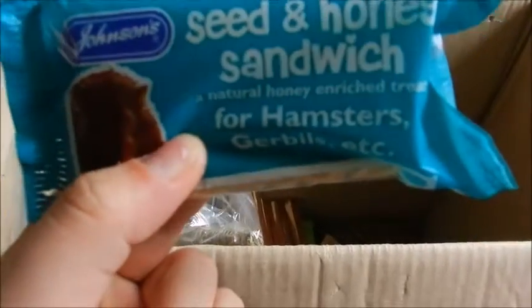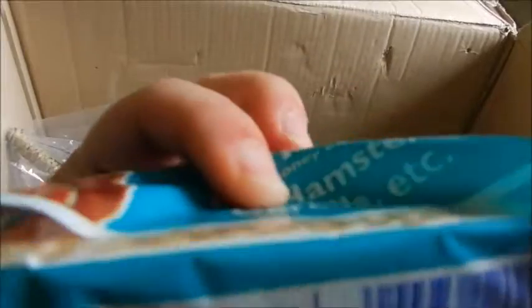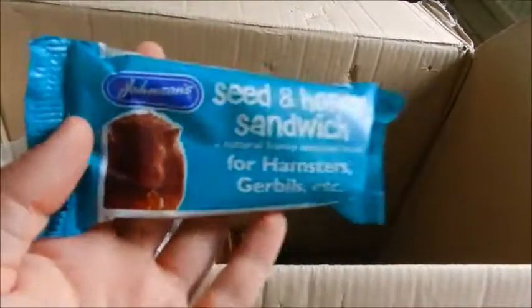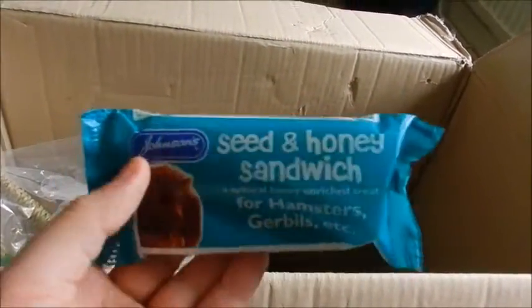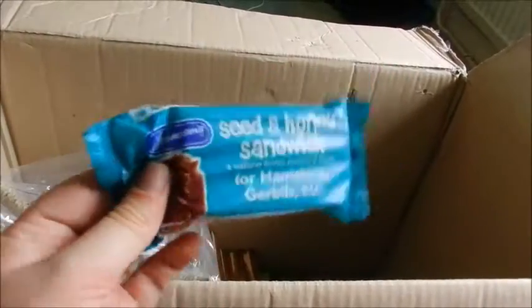So that's them. Next we have one of the Johnson's Seed and Honey Sandwich, a natural honey enriched treat for hamsters, gerbils, etc. And there's a cute little picture of a hamster there. So it's basically seeds inside, and then it's got a wafer either side. And this is only 69p, which I think is really, really good for what it is. I know there's other Pets at Home, but they're probably going to be a bit more expensive there, so I just ordered it from Petplanet. I'm going to give that to Tommy, my hamster, because it's seed, and rabbits shouldn't really have seeds, not really in their diet unless they have it like once every 2 months or something. So yeah, that's that one.